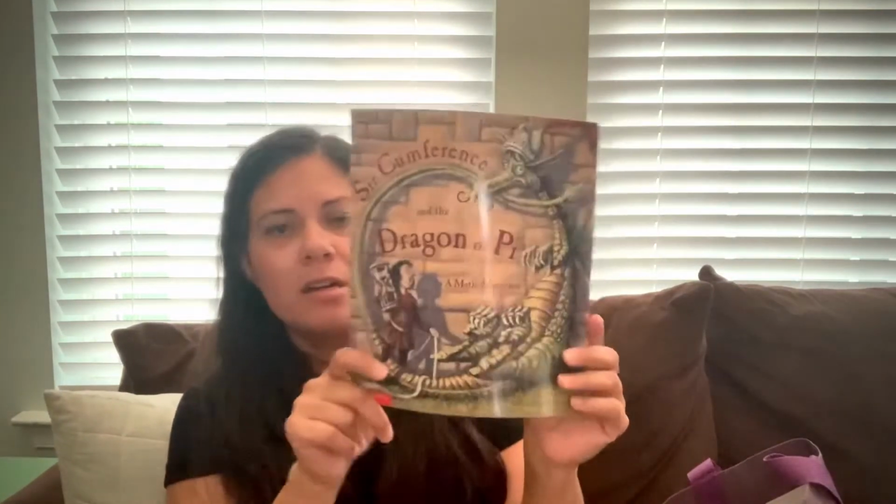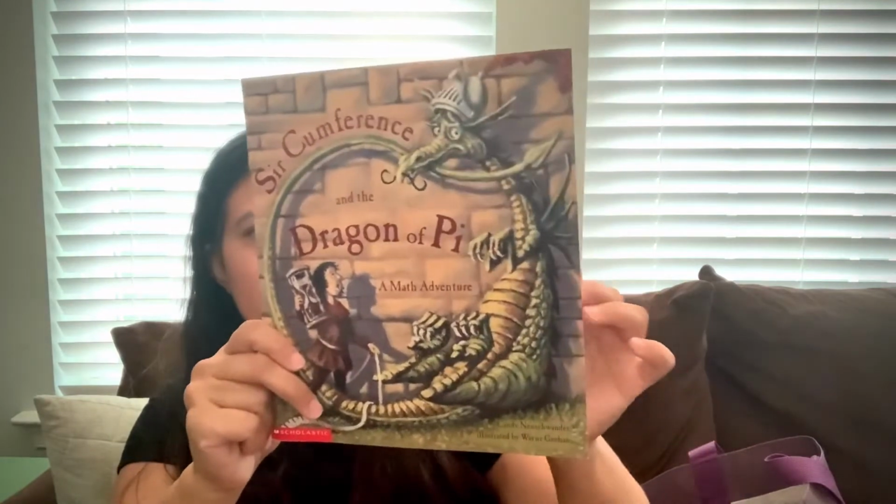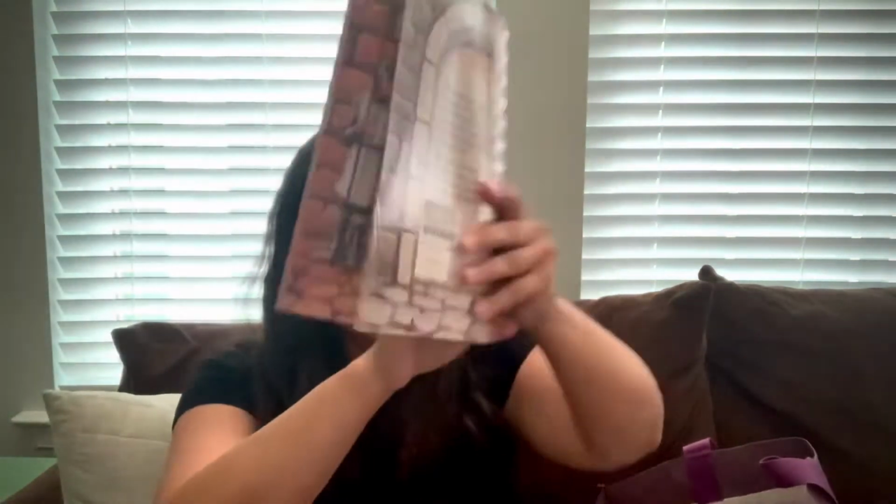This was $1.25, the circumference and the dragon of pi. And I did buy one of these, and it wasn't this one, so I picked this one up. And we'll be adding that to our math books.